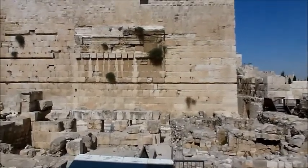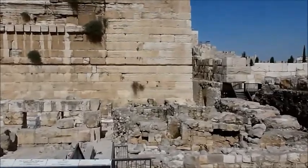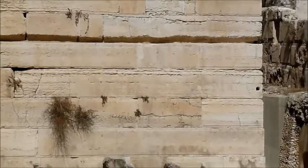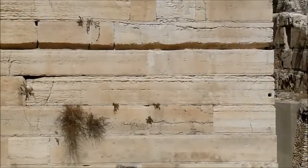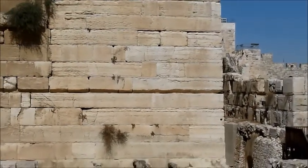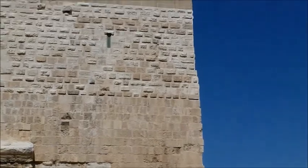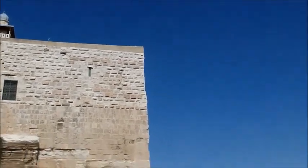So I'm here at the Temple Mount looking directly at Robinson's Arch. One of the things I wanted to show was this area here. You see the rock with the hole in it. That stone there is estimated to be 250 tons. Egypt's pyramids, just to give you a frame of reference, were built with 2 to 4 ton stones. So this is a massive building, and this corner here was probably where Jesus was tempted to throw himself down.